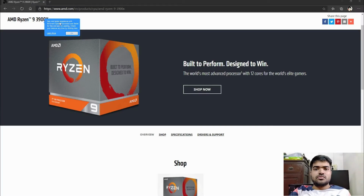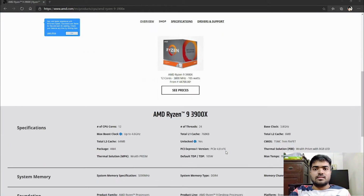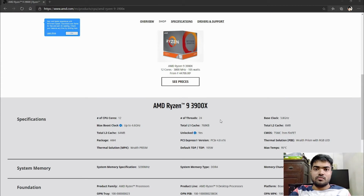So the first part is the Ryzen 9 3900X. This processor is a 12-core, 24-thread processor. It's a Zen 2 processor and is based on the AM4 platform. The TDP is 105 watts. The base clock is 3.8 GHz and the boost clock is 4.6 GHz.